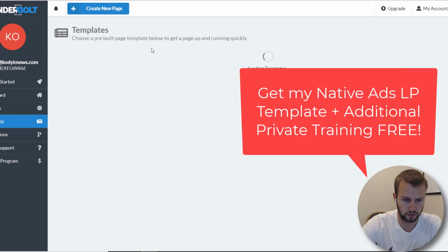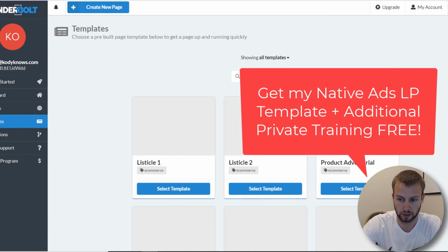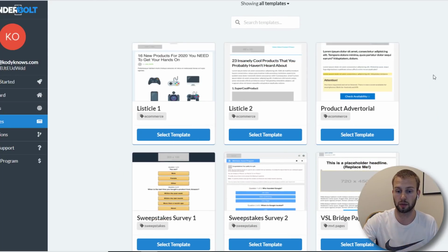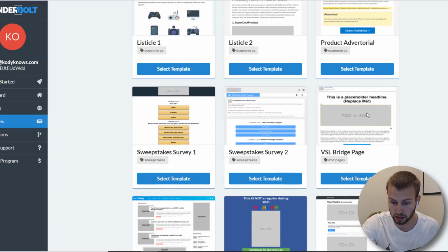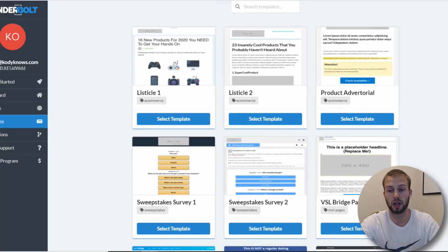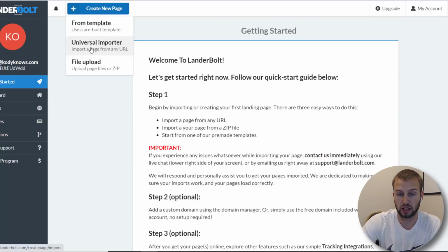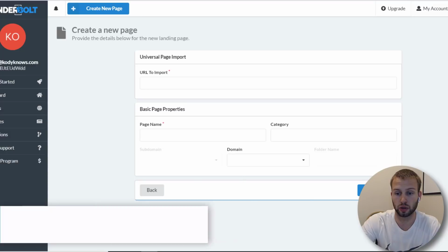They also have templates where you can just come and click on one of these and just start building your landing page. Like advertorials, listicles, survey sweepstakes, VSL bridge pages, you could do that. But one of their coolest ones, you can import a page from any URL, which is awesome. So I'm going to click on that and show you how it works.